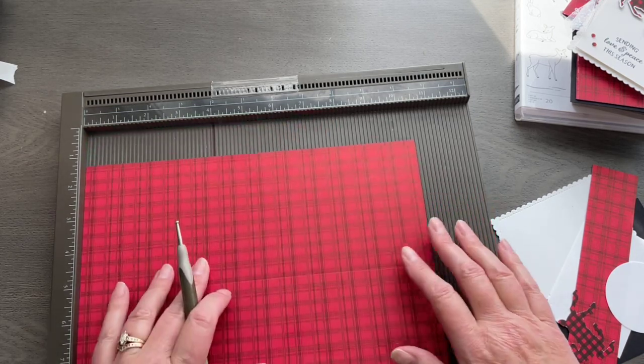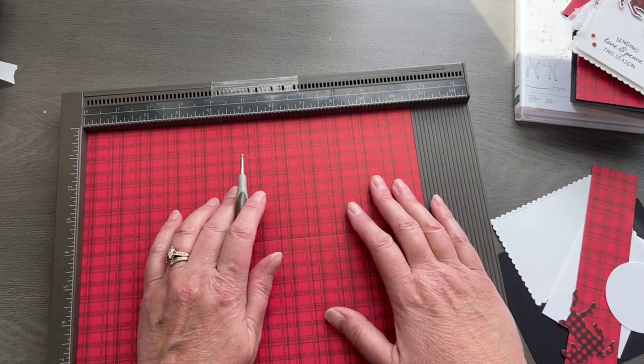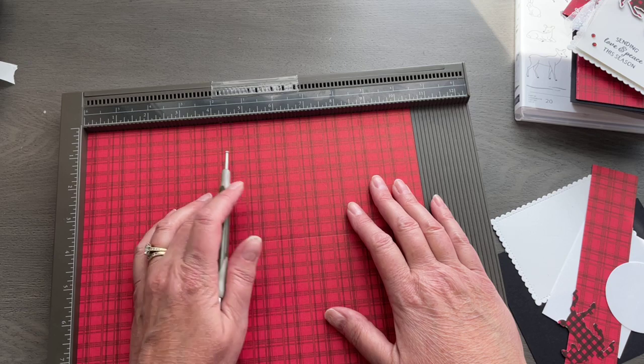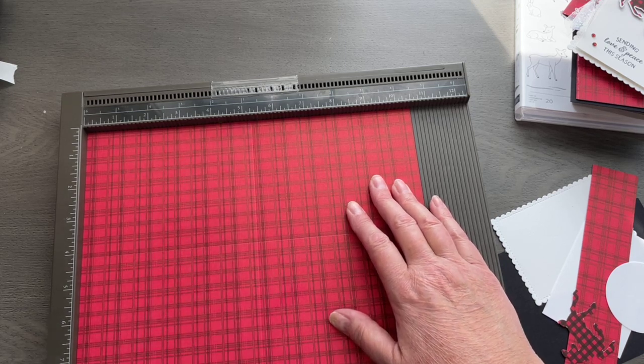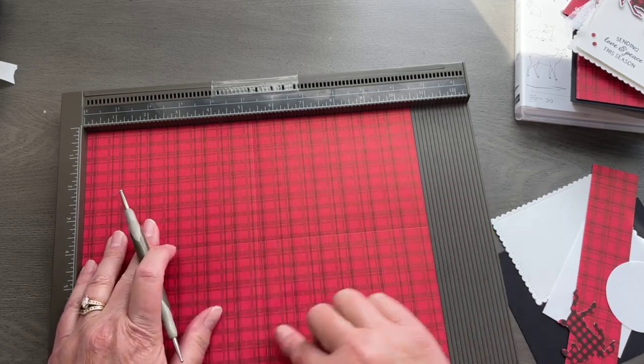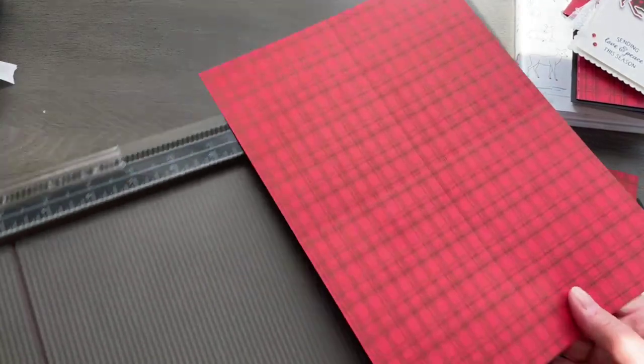Then I'm going to do a quarter turn. So I've got my 10 1/2 side at the top, and I am going to score that at 5 1/4. So basically what you've just done is score this panel in half. So that's all we need.